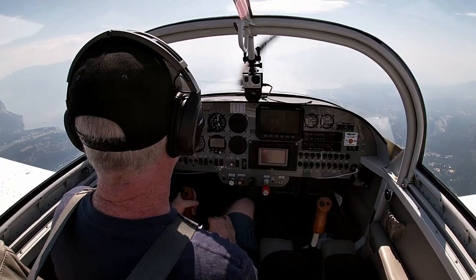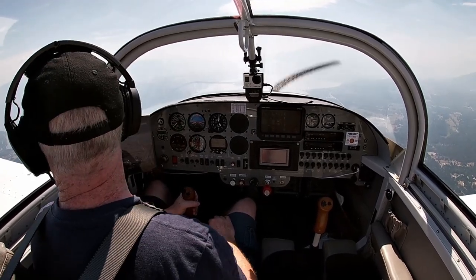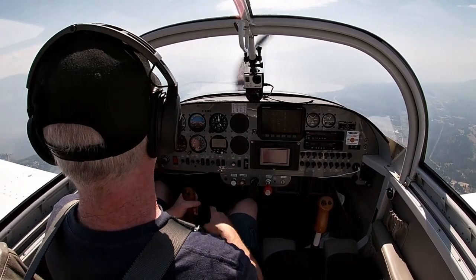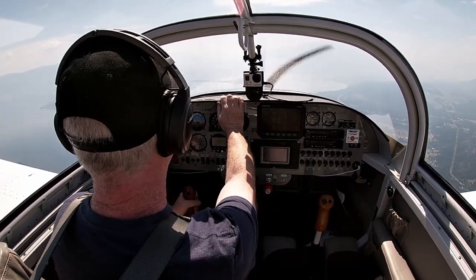Right now I'm showing 7 miles from the airport, and I just caught sight of the airport, so that's about what the visibility is here right now. And if I didn't know the area, I probably still wouldn't be seeing the airport. It's just kind of a gray splotch out in the smoke there.